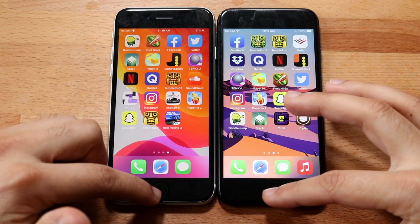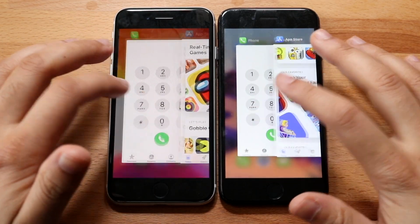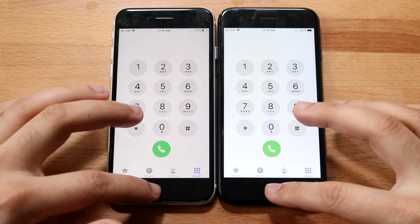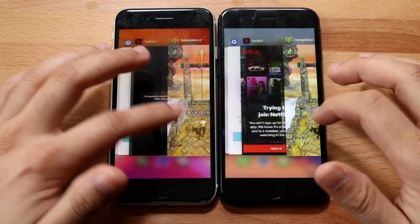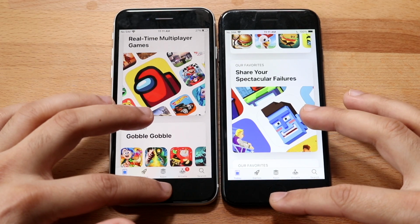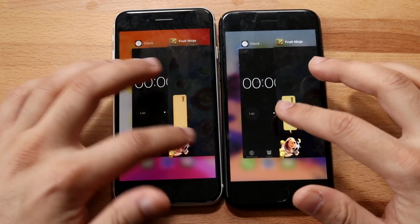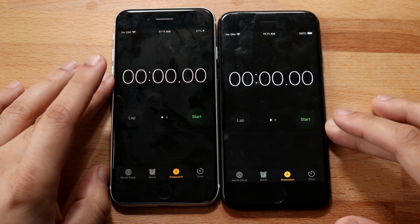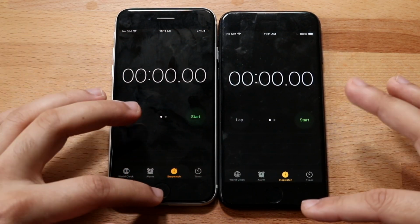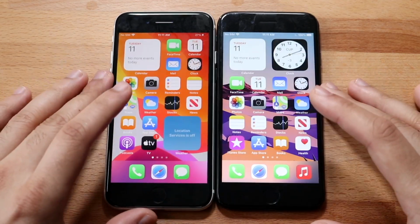So I think ultimately that kind of covers a majority of the apps that I wanted to test. I think it's quite obvious which one is the faster one, but it was pretty surprising that the iPhone 7 was kind of catching up. It was doing a pretty decent job in the beginning. I did a full speed comparison last year and the SE 2 was killing it. Now it kind of seems like there were some flip-flops going on. Sometimes the SE 2 was faster, sometimes the iPhone 7 was faster. So take it as you will, but that kind of covers the speed comparison.